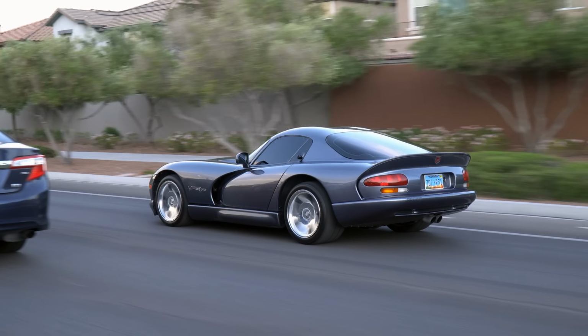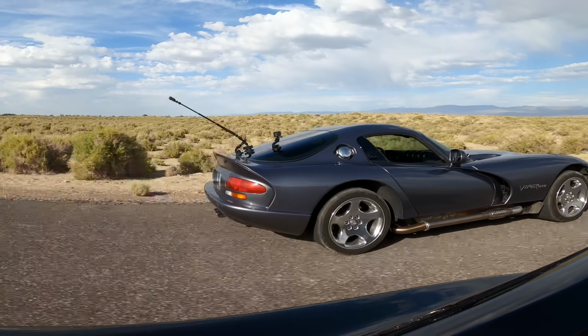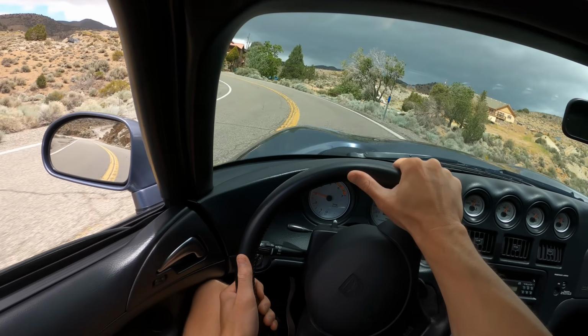This is my 2000 Dodge Viper GTS, and I've been working on, tuning, and casually racing this Viper for about a year and a half, which has not only made me realize how special this car is, but I've discovered some seriously bizarre stuff about these Vipers along the way.